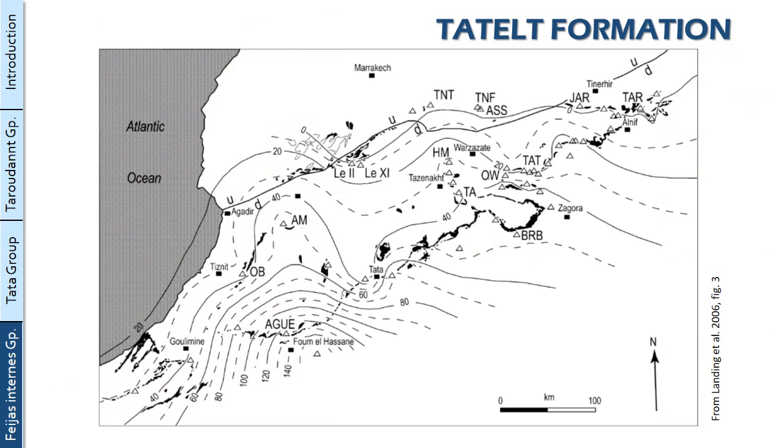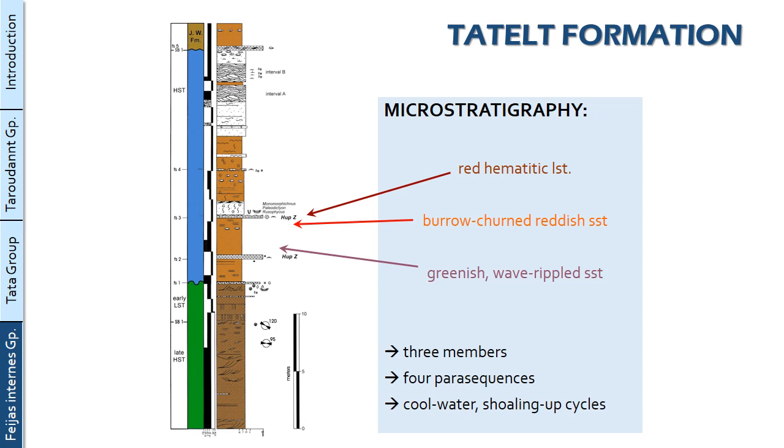The distribution of the Tatelt Formation and the pronounced differences in thickness already indicate an exciting depositional history. Apart from being seemingly unattractive at first glance, the Tatelt exhibits an appealing depositional history with several sedimentary cycles recognizable by its microstratigraphy. Changes in the rock colors exhibit such cycles as well as different trace fossil communities. These are coarsening-up, shoaling-up cycles representing 4 parasequences.